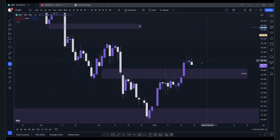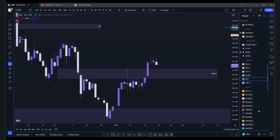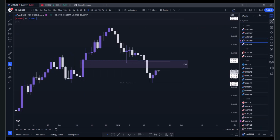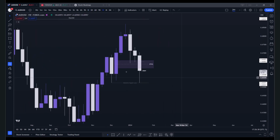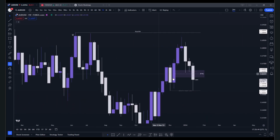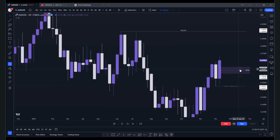So now moving on to the pair that I've chosen to trade for this week, the Aussie, AUDUSD. On the Aussie, already we can see on the weekly chart that we have this order block here, this bullish order block. On a daily chart, right? I mean, on a weekly chart. Let's actually use the replay button to make it a little bit easier to see.